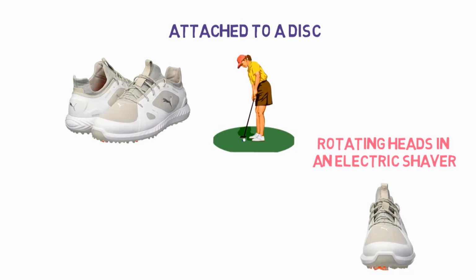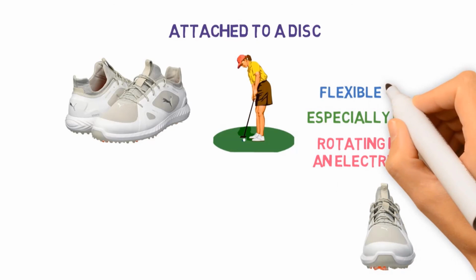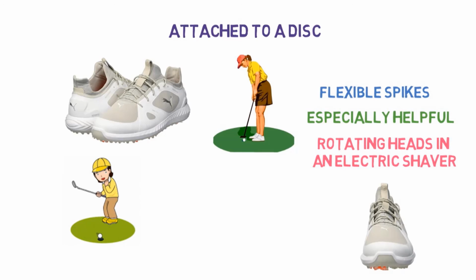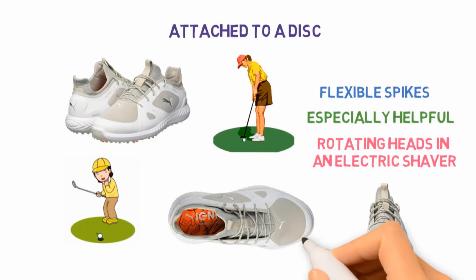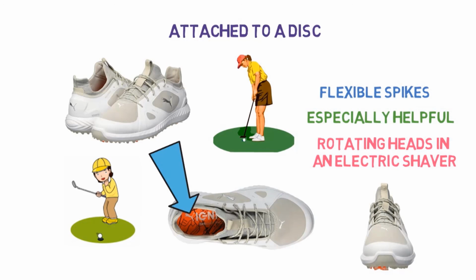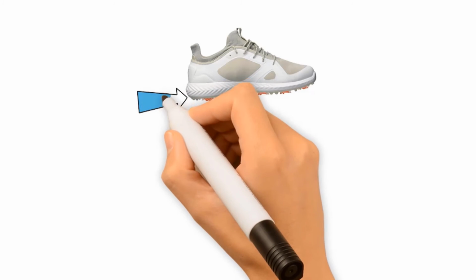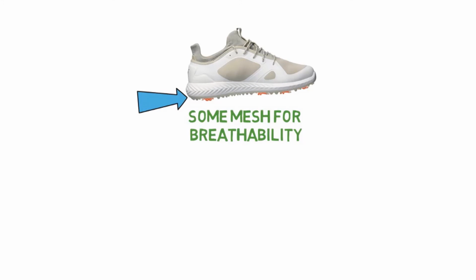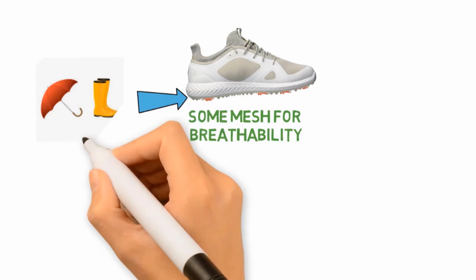Golf Magic says these golf shoes are especially helpful when taking a full swing, as the flexible spikes ensure you'll maintain your balance nicely all the way through the swing. My Golf Spy says the responsive cushioning in the Pwradapt shoes helps to enhance the stability of the shoes, as they will match the movement of your feet during your golf swing. Even though the sole is the star of the show with this Puma shoe, the rest of the shoe has some mesh for breathability. It also maintains a high level of waterproofing throughout the shoe.